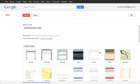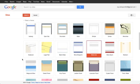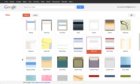So that's sort of one of those things. I'm going to go with the ultra simple. I'm going to go with micro light. I like micro light because it's bright, it's white, very easily readable, and so on and so forth. So I've selected a theme.